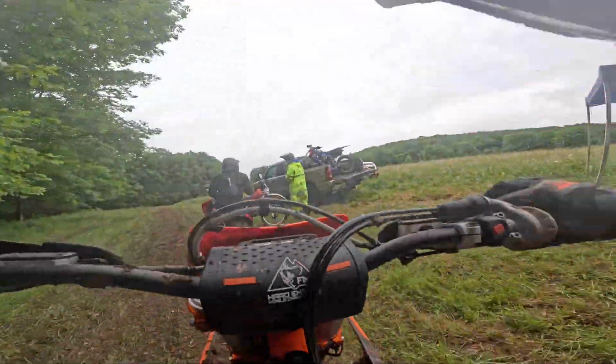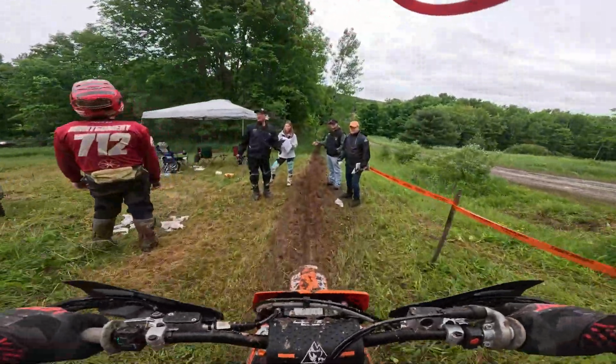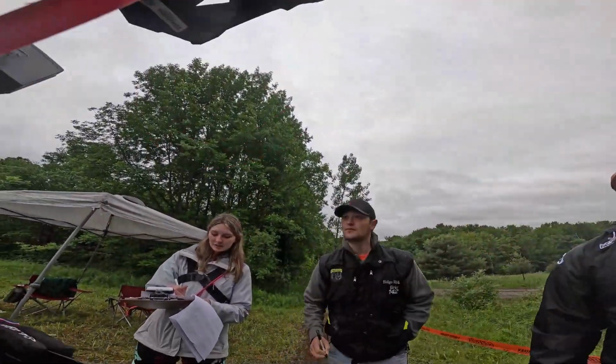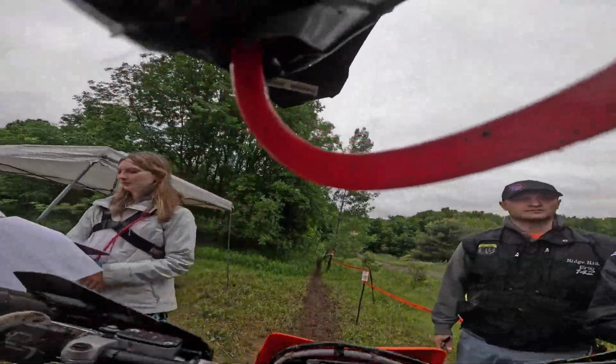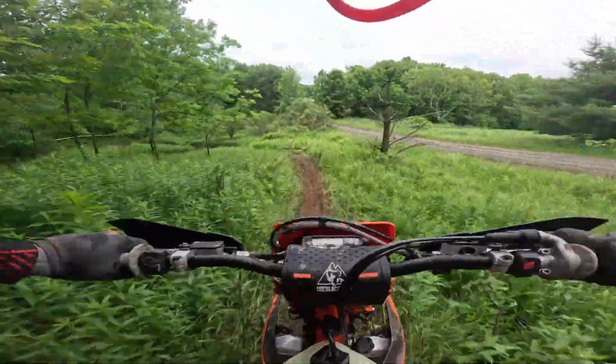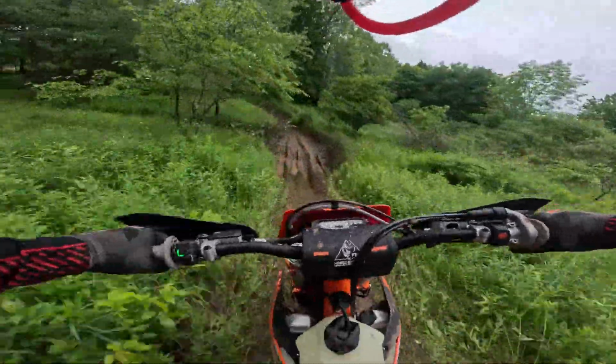That is section number 3 we did twice now. Now we're on section 1, I believe. Back to section 1, which was the one we did. This is the second test we did.